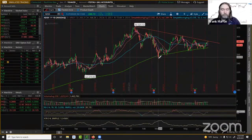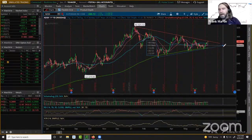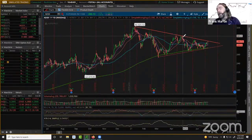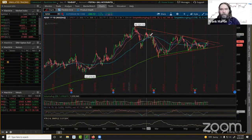So I'm looking for one of two things happening here. If this is in fact the break to the upside, I think it's a very difficult trade. I think we let it break and pull back into that descending trend line and look for the pullback as an opportunity.